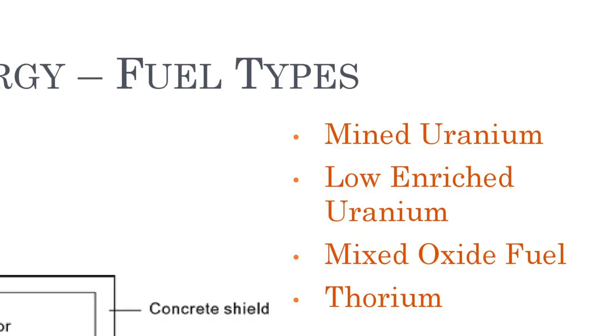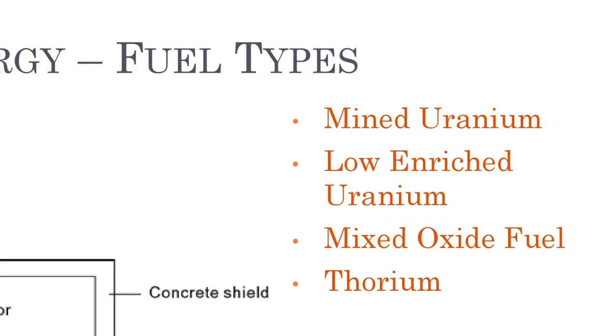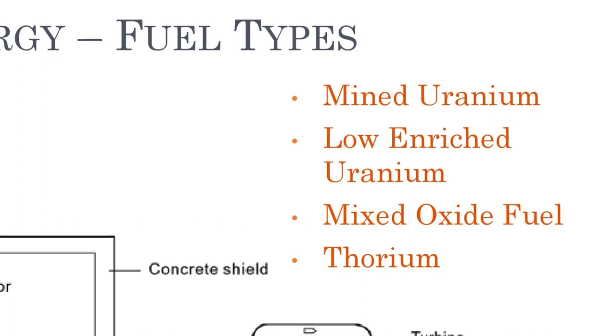And then we have mined thorium. Now, thorium's an interesting one because we haven't done much research on thorium in the West. So all of our weapons programs in the USA and UK have mostly been focused on uranium because that's been something that is, you know, in great abundance.